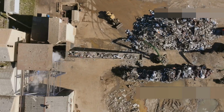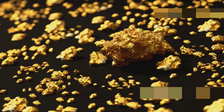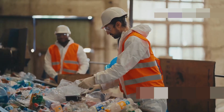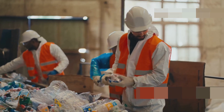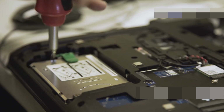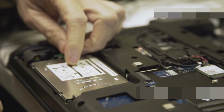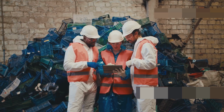Now, compare that to urban mining. As we talked about, there's more gold in a ton of old electronics than in a ton of ore from a mine. By recycling our gadgets, we can get the same valuable materials without blowing up mountains or poisoning rivers. This is a core idea of a circular economy, where we reuse and recycle materials instead of just using them once and throwing them away. Every gram of gold we recover from an old laptop is a gram of gold that doesn't need to be mined from the earth. It's a much smarter and cleaner way to get the resources we need.